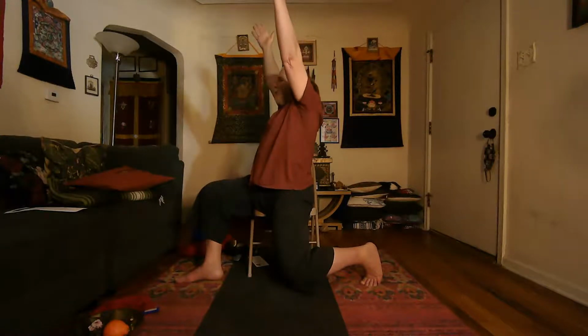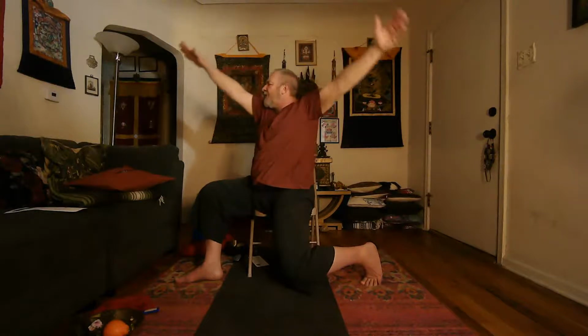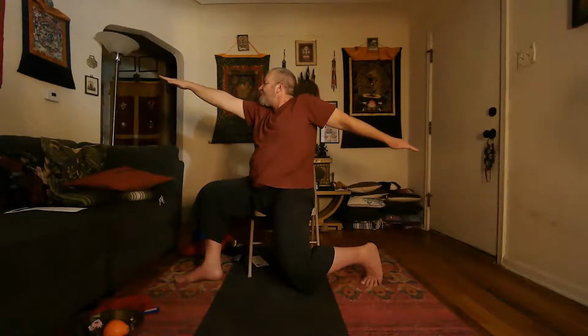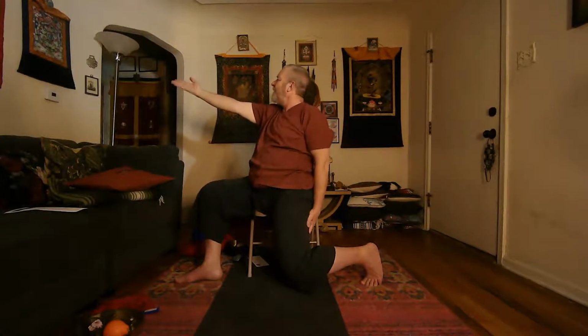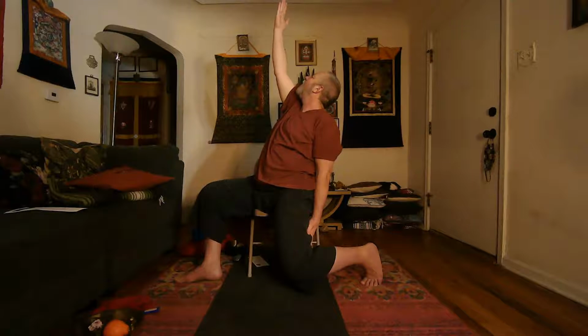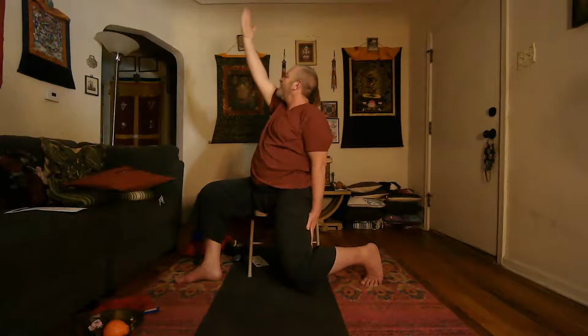And inhale, raising both arms overhead into warrior one. And then with the next inhale, bringing the right arm forward, left arm back. Finding warrior two. And then bringing the left hand to the thigh, turning the palm upwards and sliding back gently to find reverse warrior. And then inhale, come back straight.